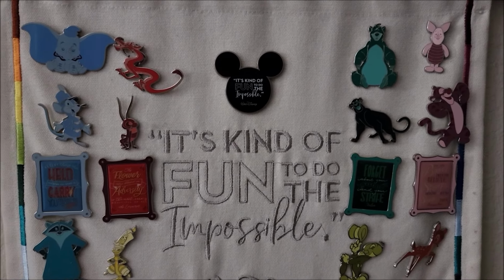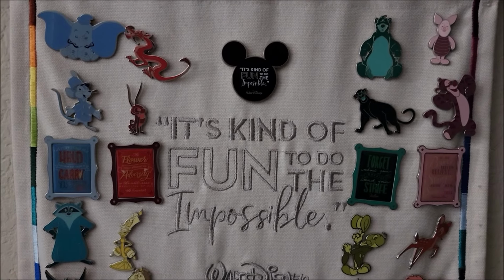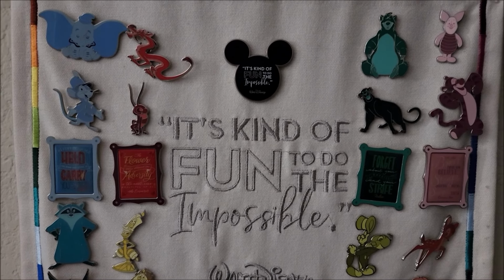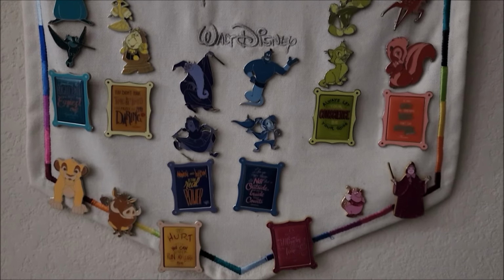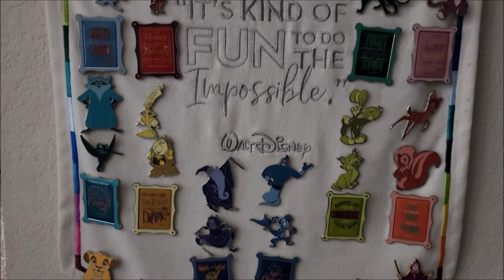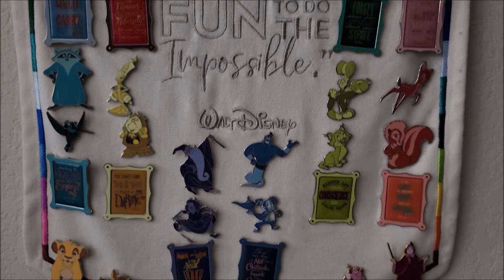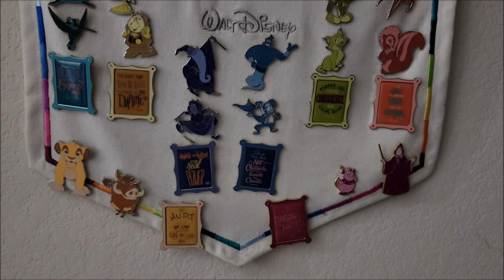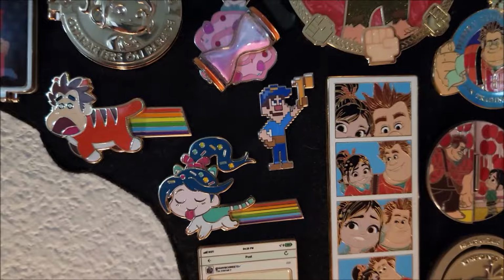Now, this set here was a Disney Store exclusive pin set they did several years ago, where every month they came out with a movie and a set of pins, and we have them all on this banner, and the banner is bordered in a rainbow, and then all of the colors of the pins just look so colorful. Not technically rainbow, but really, really colorful. This is one of my favorite sections of our pin collection.